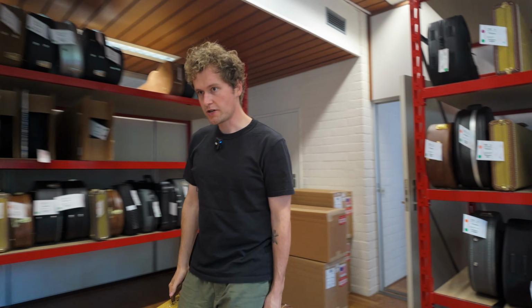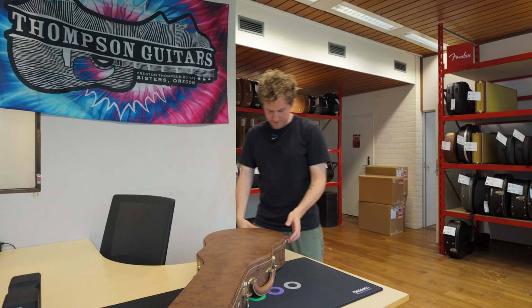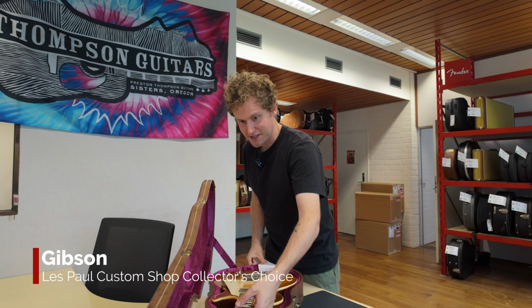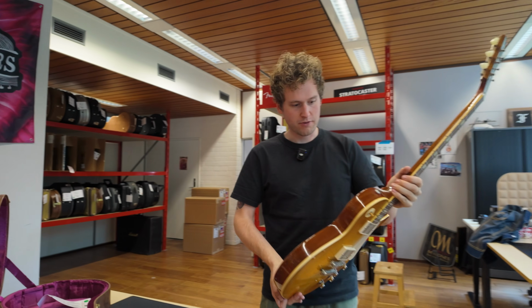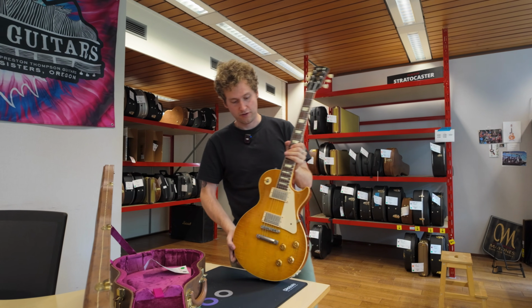Two custom shop guitars. One is a Fender, one is a Gibson. We'll start with the Gibson. This is a Collector's Choice Les Paul. It's been a while since we opened a Les Paul on here. All right. So this is a burst. What do we call this? A lemon burst. And we call this a Spoonful burst. This is Collector's Choice number 13, also from 2013.